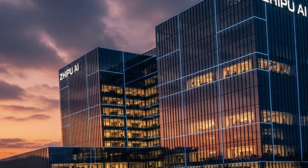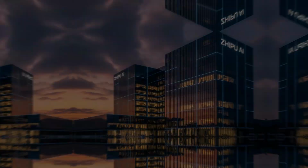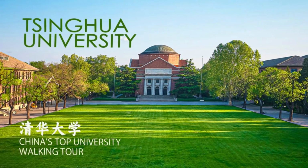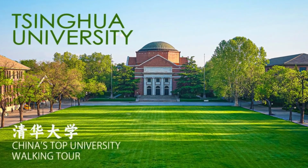Zhipu AI. That is the company behind this. They went public in Hong Kong last month. Raised $558 million. Tsinghua University spin-off. And they just pulled off something that shocked everyone.